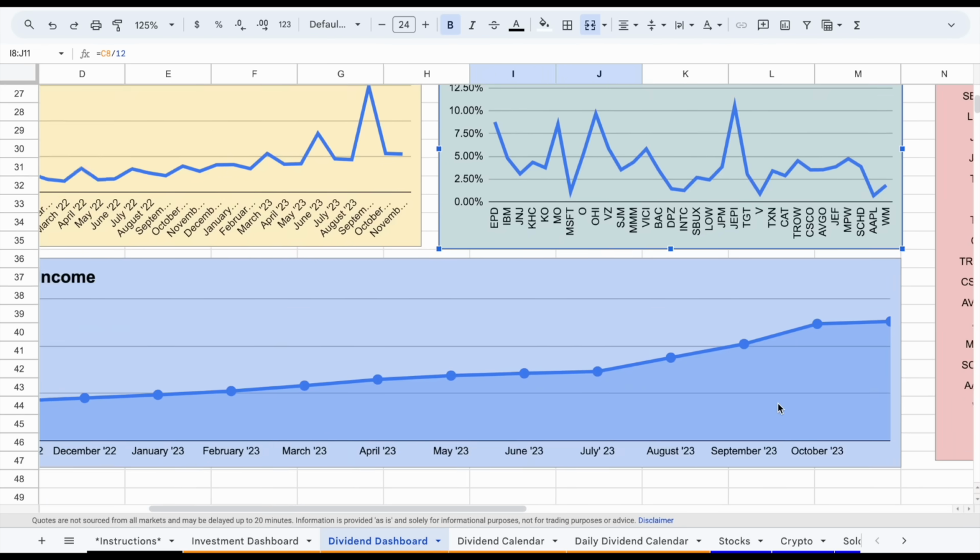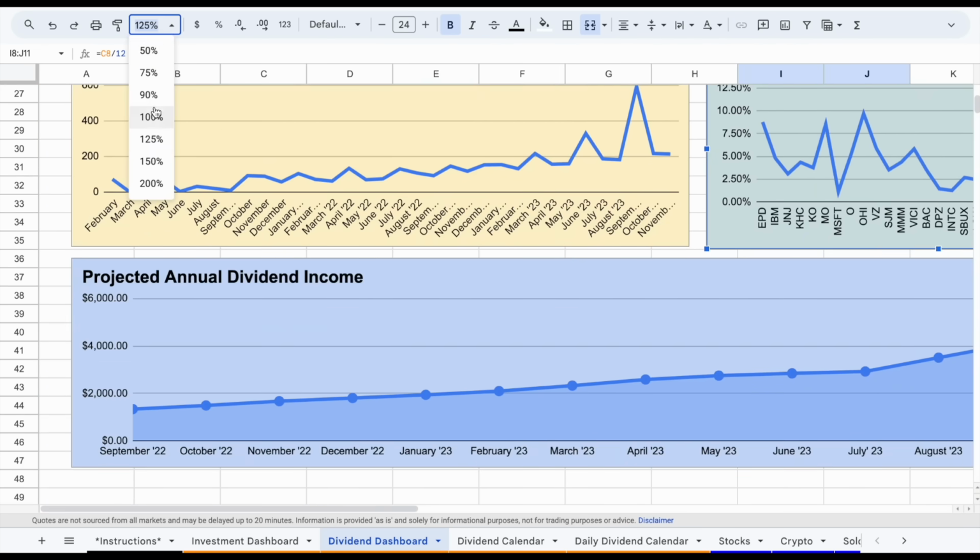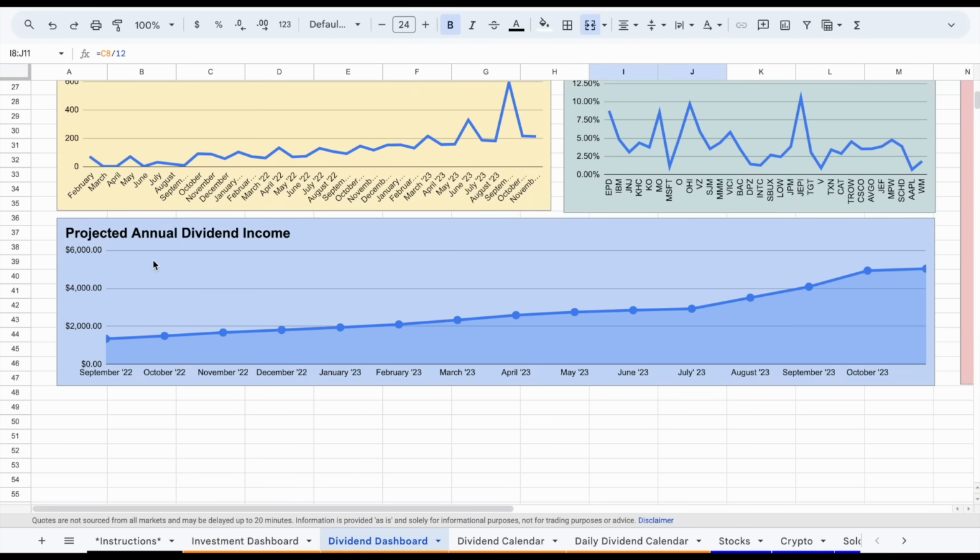The next chart we'll look at right here, we'll need to zoom out just a little bit to get a better view of it, but that's my projected annual dividend income, and we're looking at it every single month. So we can see when I started tracking this in September of 2022, I was projected to make around $1,345 a year in dividend income, and over this time period, it's climbed all the way up, now up to around $5,032 every single year.